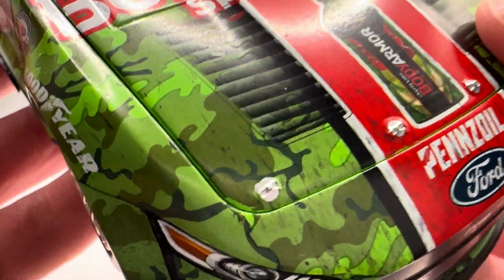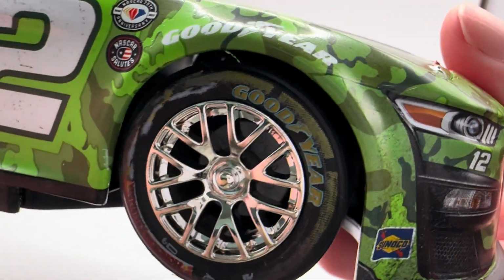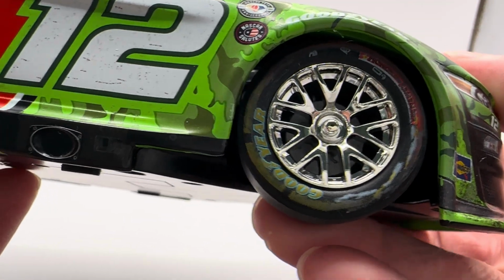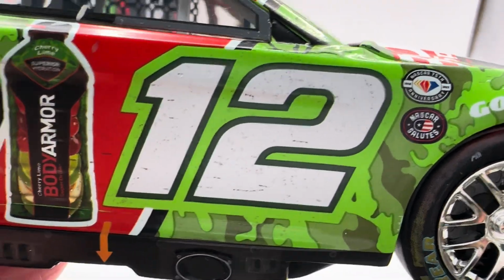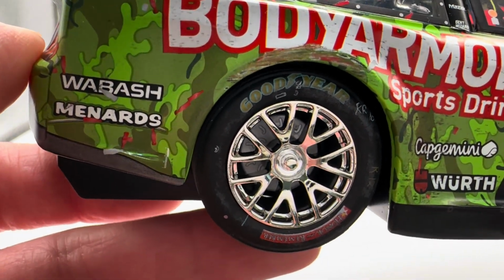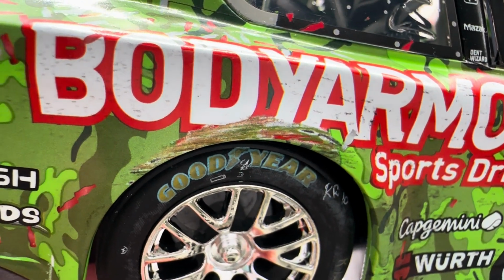You see the front is just dirty. With the camo, it's a little bit hard to see, but it is just dirty. See the right front tire has the lettering rubbed off a little bit. A little bit of some marks and stuff. I don't know if you got anybody or if that's just from the grass or something, but more dirt and grime down the side. Tire's a little bit dirty too. Got a little bit of a mark right there. Looks like he did get into the wall at some point during the race.